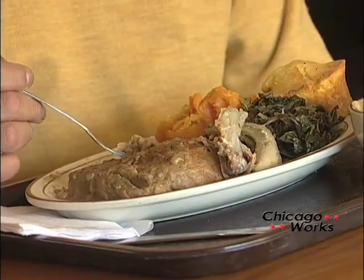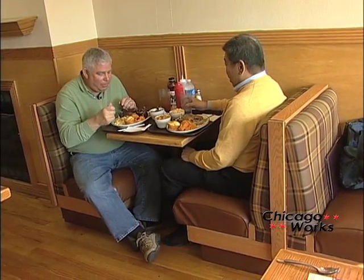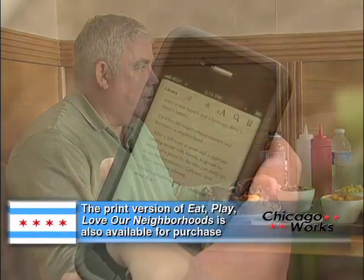Between bites of tasty pork and yam, Alan figuratively dons his travel writer hat and gives me some final bits of culinary advice. You kind of trust your instincts. You look around and look for a place where local people are eating. And I found places like that in every one of the 77 neighborhoods in Chicago.